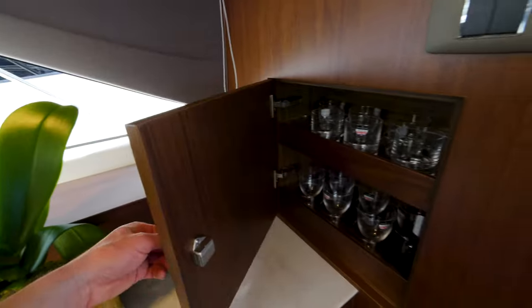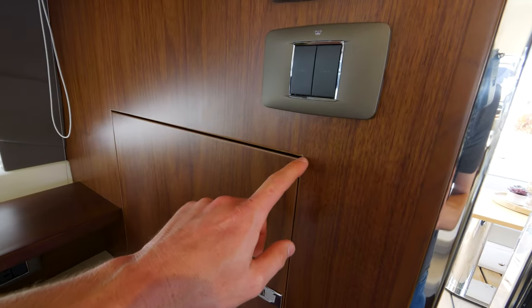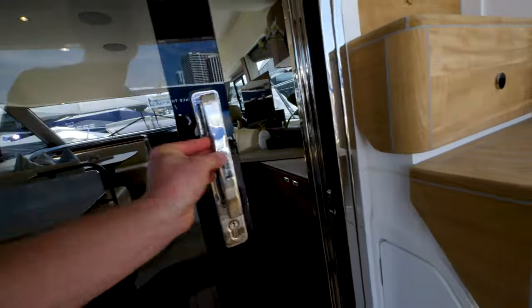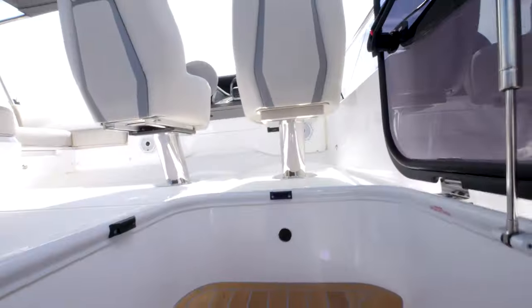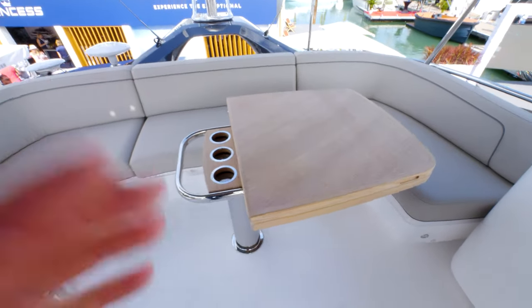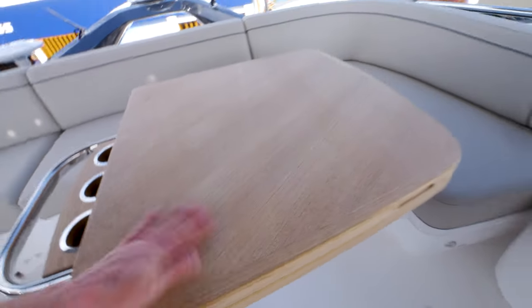Got a table. The wood looks good. I don't know if we can do that or not. Oh yeah, see? A little bit of the veneer kind of peeling there. Okay, that's cool though. This flybridge. Oh, this is awesome. All right, another table folds out. That feels like teak, that feels like real teak.